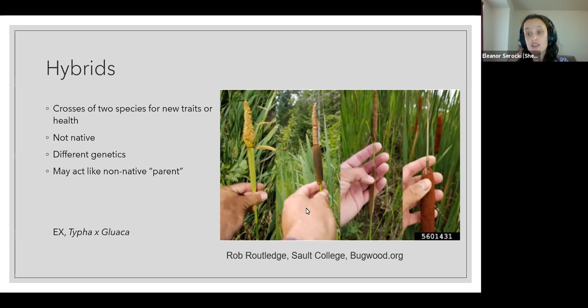So Chinese chestnuts are resistant to this blight. So if we take an American chestnut and a Chinese chestnut and we breed them, we will have something that's 50-50. And then if we breed that with another American chestnut, it becomes closer and closer to that American chestnut while retaining the disease resistance from the Chinese chestnut. It will never be an American chestnut. Again, that is not the species it will be, but it will be a hybrid that might be able to serve that purpose on the landscape.